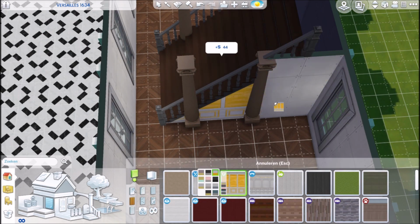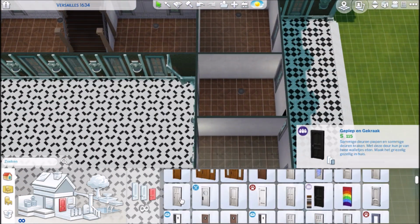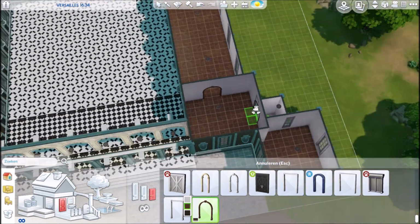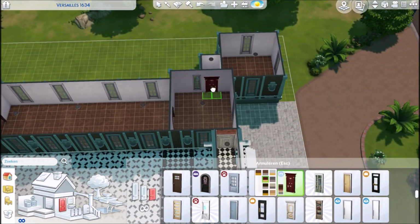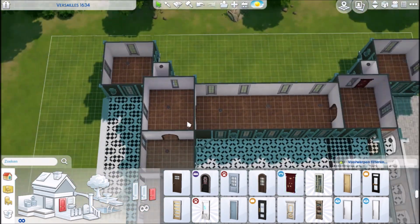So here I'm just deciding on the wallpaper, but I'll change it up again. I'll move the staircases somewhere else in this build, and I changed that to something else. Will be continued.